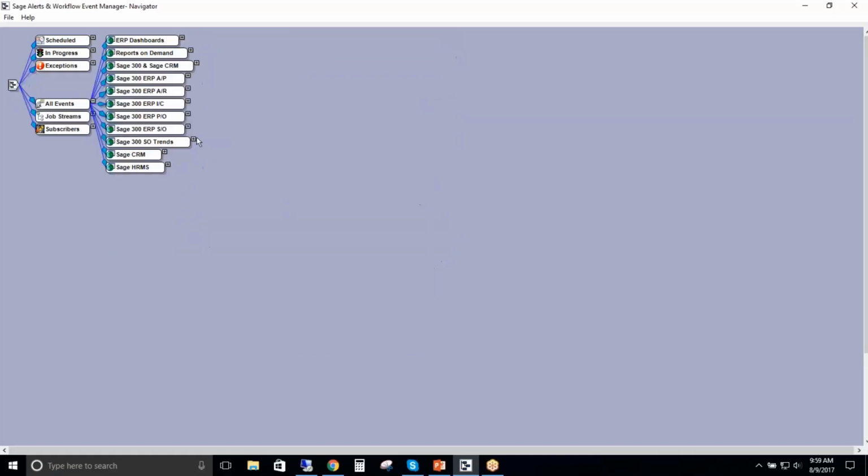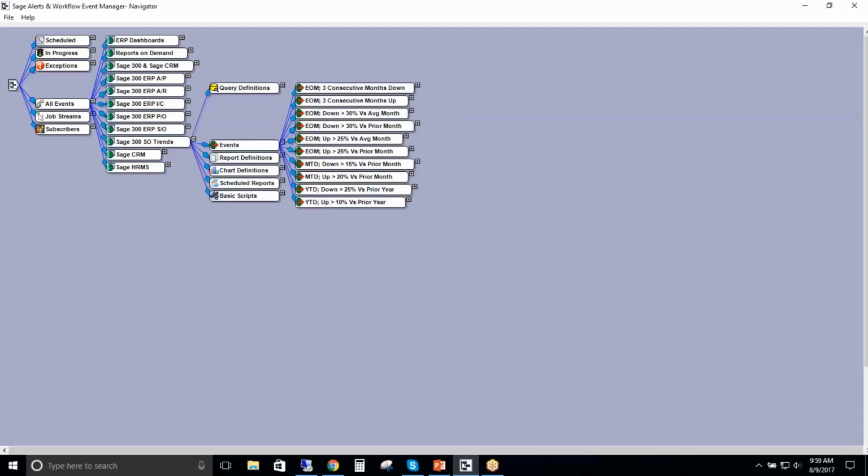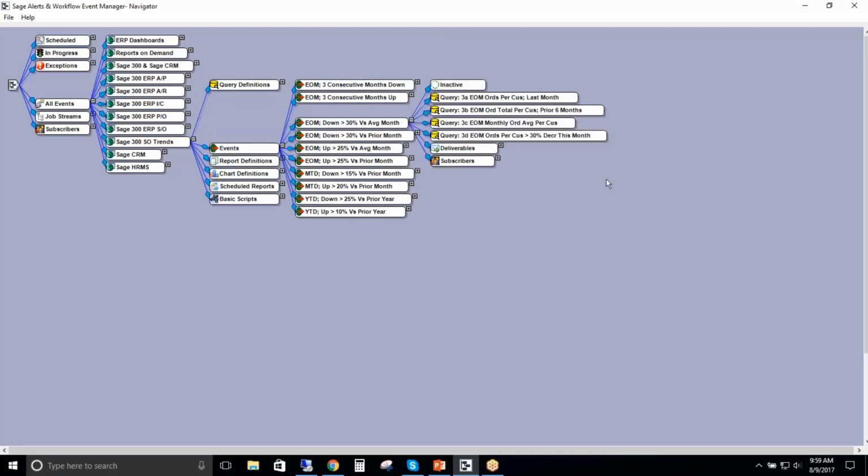But perhaps my favorite events of all are these automated trend analysis events. I'm going to show you just one. Let's take a look at this third trend analysis event. This is an event that automatically runs on the first day of every month. And what does this event do? Let me take you through it.